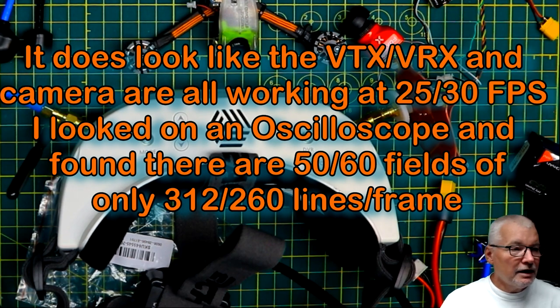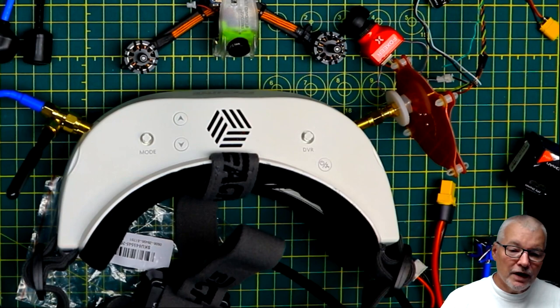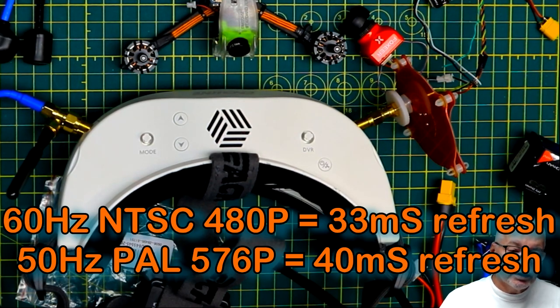I mean, if you think about it, NTSC and PAL, when it's progressive, it's only 25 frames per second. Even if it's interlaced, it says 50 or 60 hertz refresh rate, but that is not a full video frame. That is two half frames that are being added together. So whether it's progressive or interlaced, it's still really only 25 or 30 full frames per second. So you're never going to get better than about 40 milliseconds latency, because that's what it would take to build up a picture.